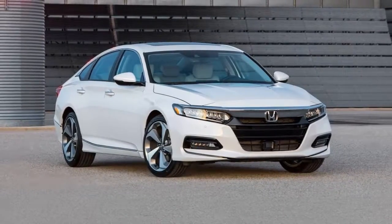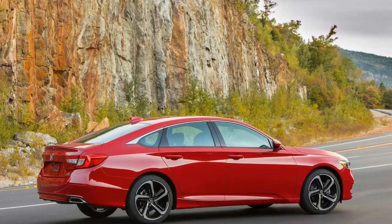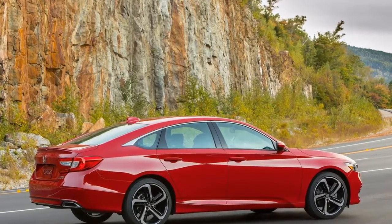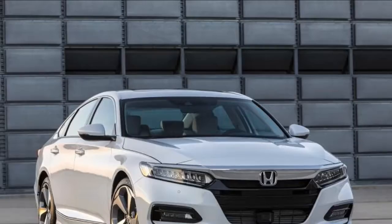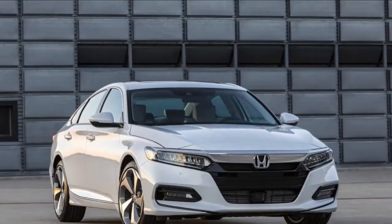4. Safety first thanks to Honda Sensing. Honda Sensing is the standard safety technology featured on every Accord. For drivers, this translates to enhanced safety on the road that could inevitably prevent a crash.